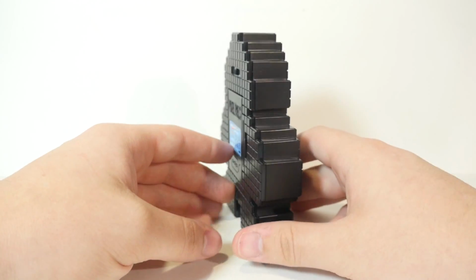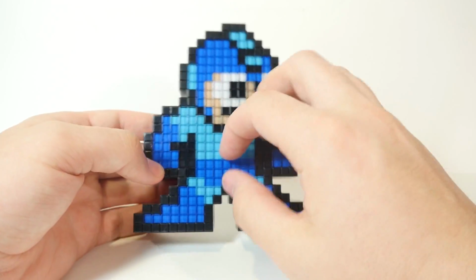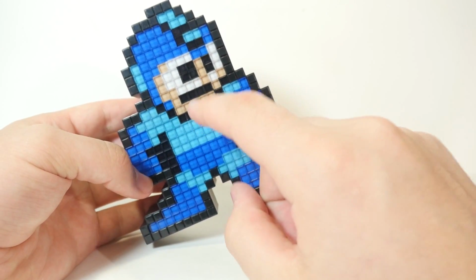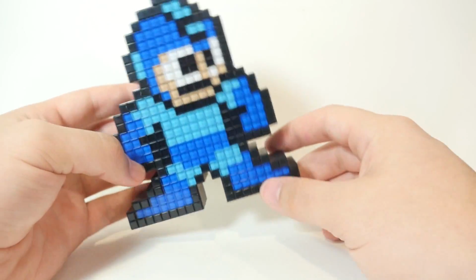Now, if you spin it around, he's just black on the side. He's a little bit thick, molded. Each little cube in here sticks out a little bit, so it's rigid. The colors look really, really nice. You have the light blue, dark blue, really nice skin tone, and of course the black outline, eyes and mouth.